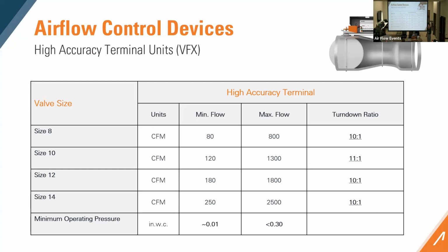So here's a summary table that kind of shows the same thing that we saw for the VAV boxes, but for high accuracy terminal units. As you can see, we can get up to 11-to-1 turn down ratios, but pretty much across the board, we get 10-to-1. This will be something that's needed, especially in spaces like laboratories. You need that higher turn down to be able to account for when you're opening and closing those fume hoods.